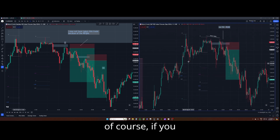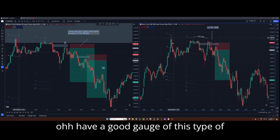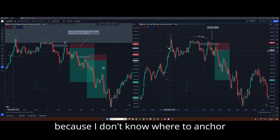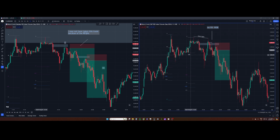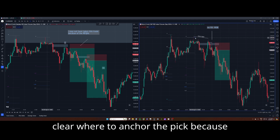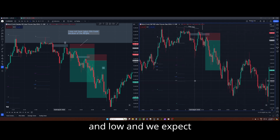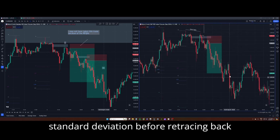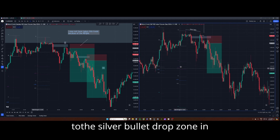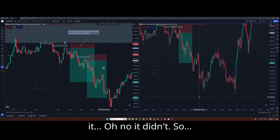And of course, if you fib it well, so my fib means anchor here. I don't really have a good gauge of this type of fibbing, this type of price sticks, because I don't know where to anchor them. So to be conservative, just anchor the last candle before the reversal. Whereas this is more clear where to anchor the fib because you can see a very distinct high and low, and we expect it to reach the -2 standard deviation before retracing back to the silver bullet zone in this purple region and expect it to go to -4. But does it? Oh no, it didn't.